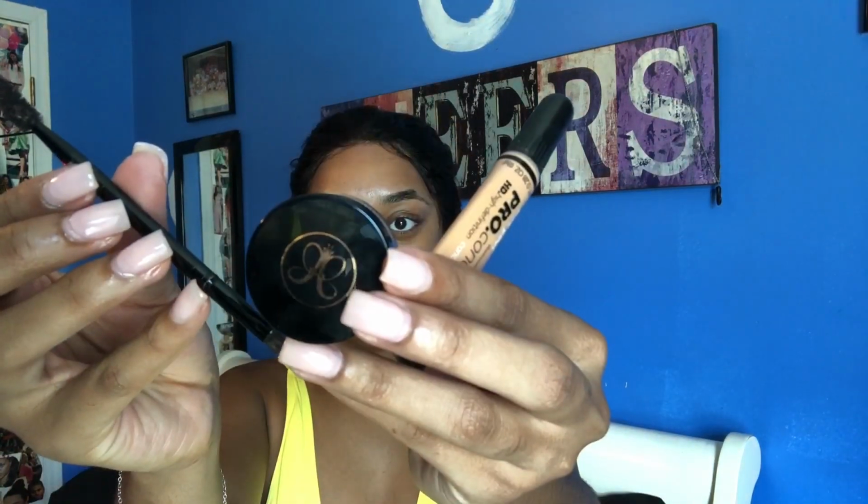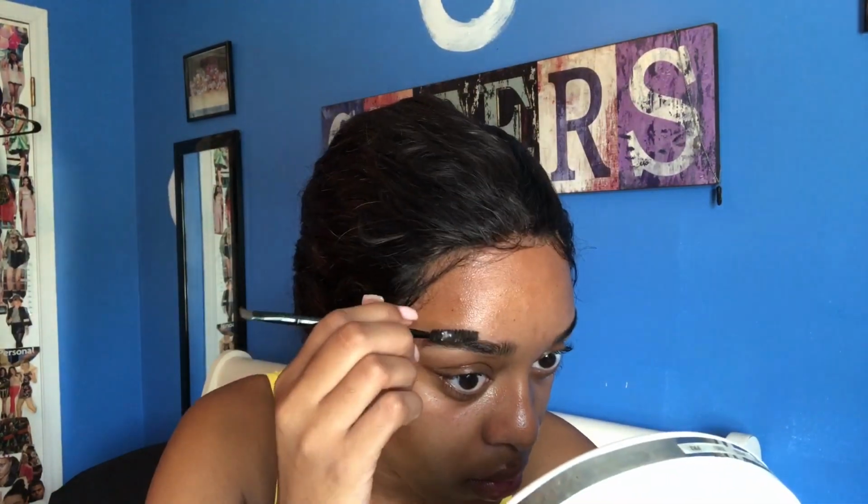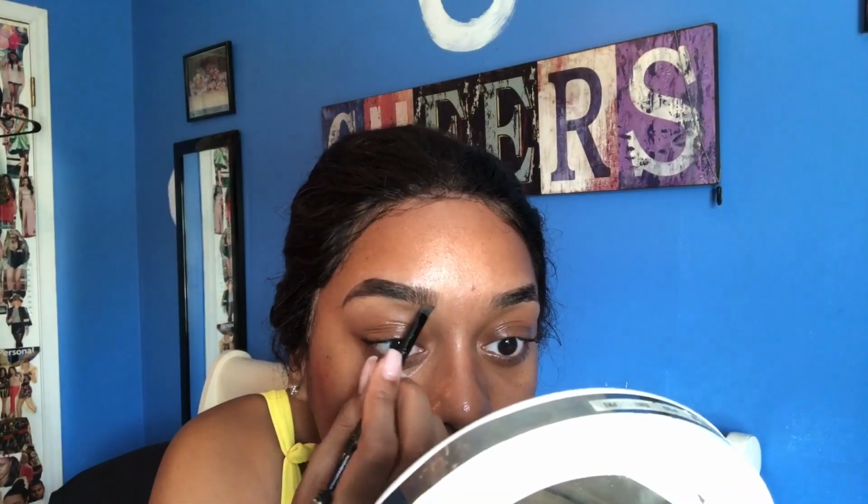Okay, so next I'm just going to do my eyebrows. You know, eyebrows are so important. They really frame your face. Like, they're just amazing. I use Anastasia Beverly Hills Dipbrow Pomade, and I really like it. For the most part, my eyebrows stay on through whatever I'm doing. I mean, I'm never doing anything to have them wiped off, but they stay on.